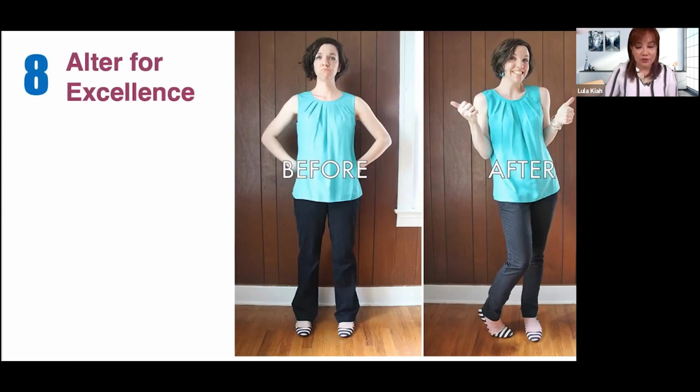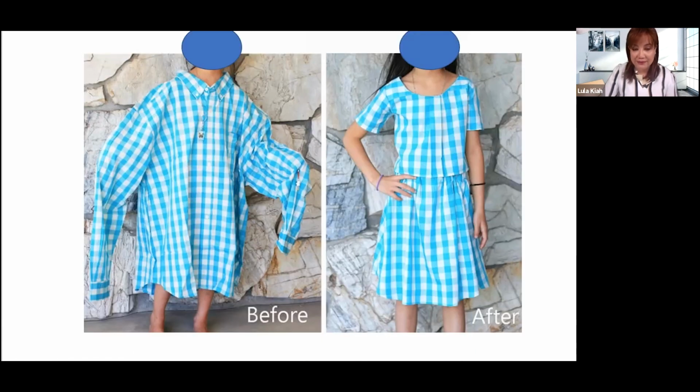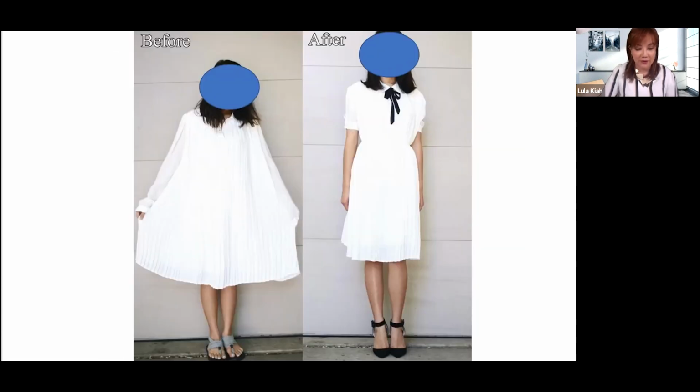And then you can alter the clothes and make different pieces, right? So if you have something that is too big, you can transform it. You can do it with a tailor. You can learn yourself how to do it. But this is another way to be efficient in your wardrobe. Transforming clothes is a big trend right now.